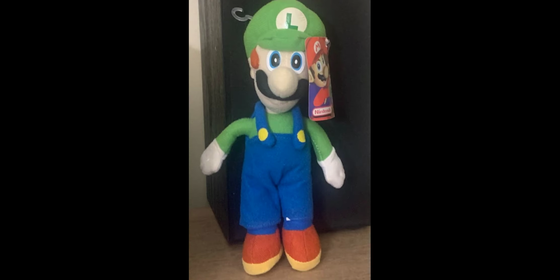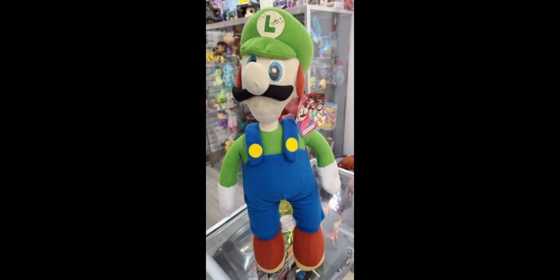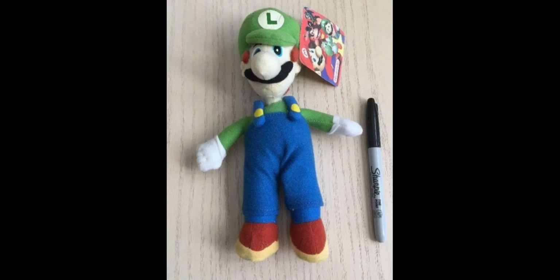But now let's move on to the next plush in this set, which is by far the most well-known, being Luigi. Just like Mario, he came in tons of sizes, and they all vary in quality control because some could look really good, and some could look really bad like this one. Overall, Luigi has basically all the same problems with the eyes and the eyebrows being made out of an iron-on material, and same thing with the buttons, so they could all get cracked easily. And also, the emblems on his hat could get damaged.